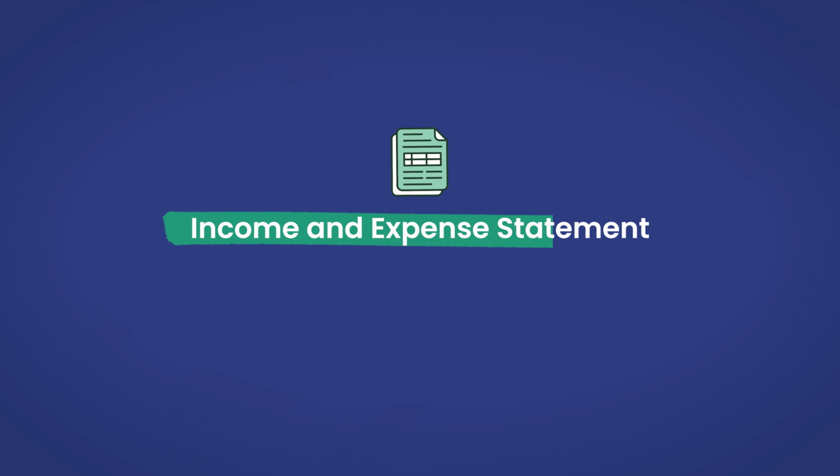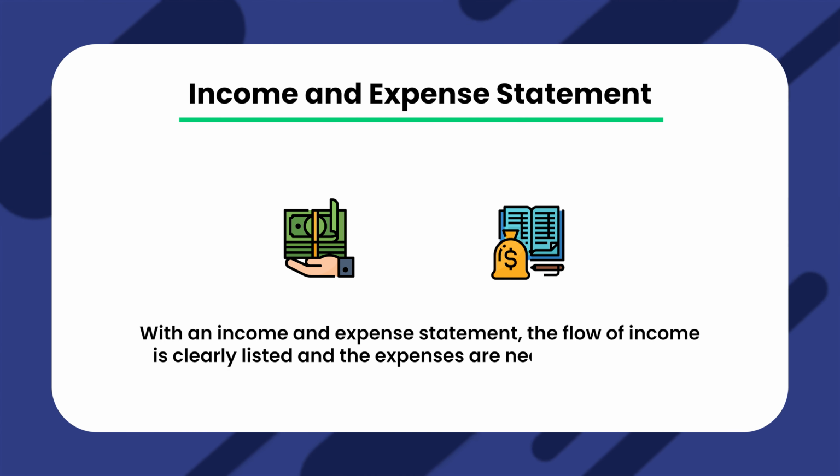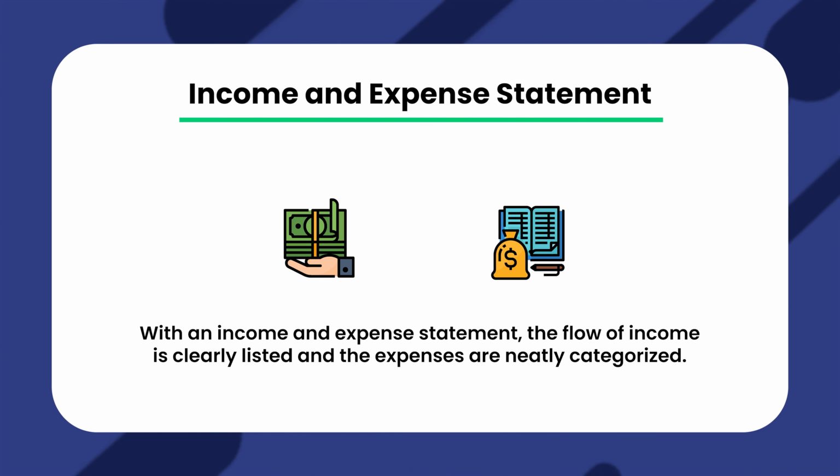One of the most important metrics to include in a property management report is an income and expense statement. This is because the most essential thing that property owners look for in a property is whether or not it generates profit. With an income and expense statement, the flow of income is clearly listed and the expenses are neatly organized. The most essential piece of data on the statement is the overall total.